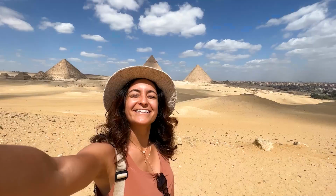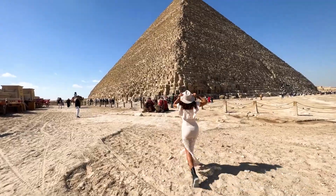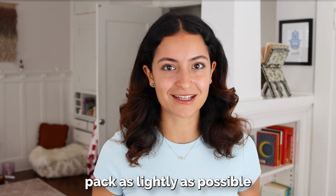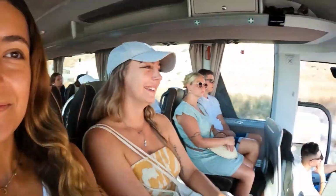Especially for international travel or adventure travel focused trips, it is so life-saving when you pack as lightly as possible, because you're going to be going from airports to train stations to city centers, and just packing light really helps make your travel experience as great as possible.